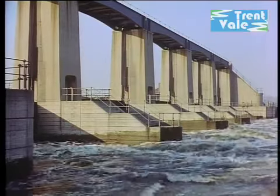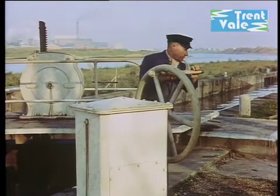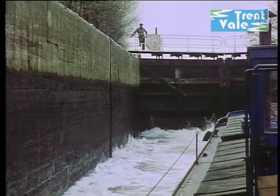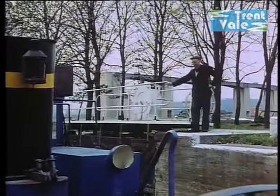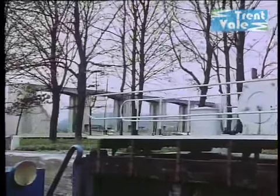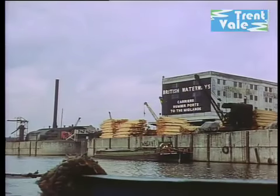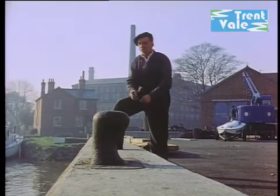This sluice was opened in 1955. It controls water levels and removes the risk of flooding. Once through the lock, and it's a clear run. Trent Lane Depot, one of 3 big Nottingham depots. We go on to Meadow Lane, just around the corner. They're usually ready for us.